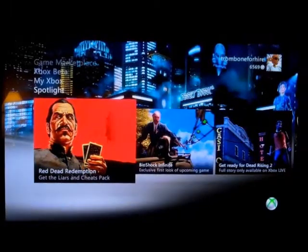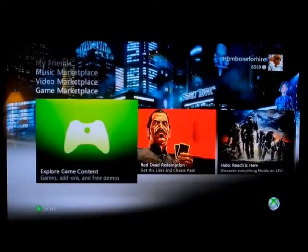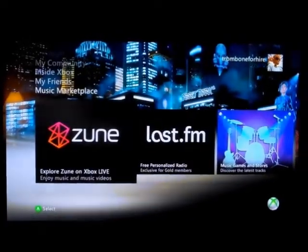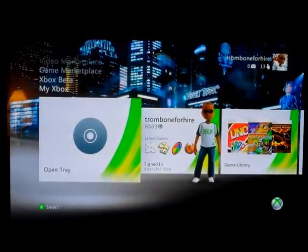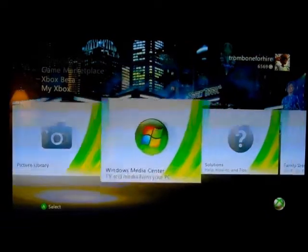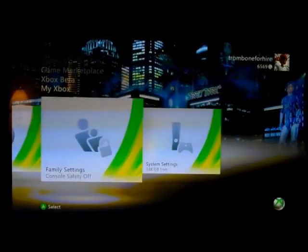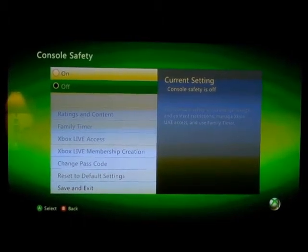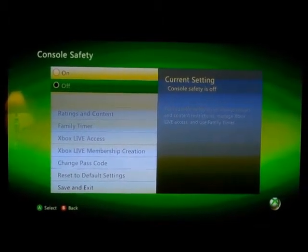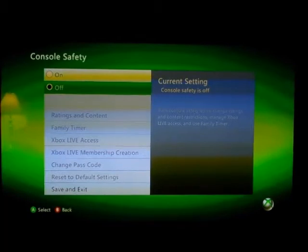So really, really quick, I'm going to run through some of the things you'll find in the dashboard itself. Again, there was the game, the video, the music, the friends, and that sort of thing. With your Xbox, you now have family settings that you can set. So if you really want to tailor your Xbox to how often your kids play, what kind of games they can play, what kind of stuff even they can see on the dashboard itself, you can totally set that up.